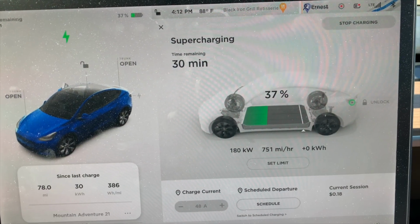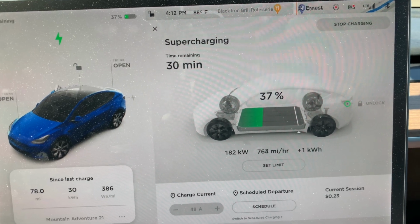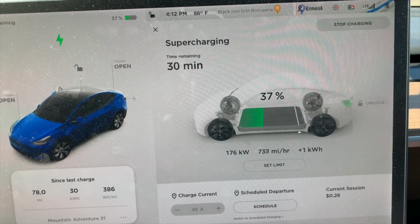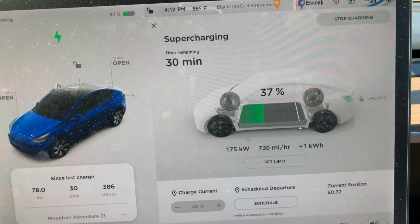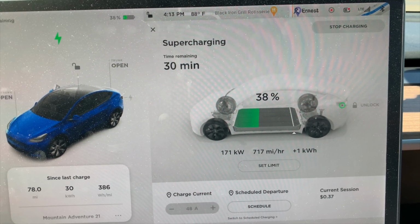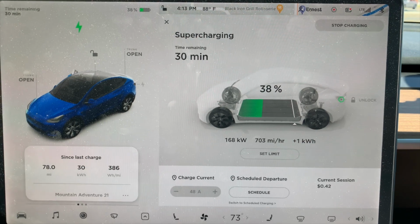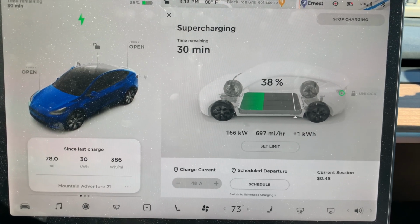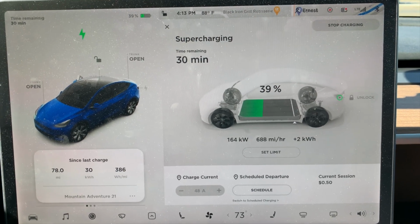Even though we're at 37%, 180 kilowatts, still cruising up, and settled it. That was kind of the top there, but still good rates, and gonna be here about a half hour. We're still fighting the wind, so I'm gonna check the navigation, see what it suggests. A better route planner said we needed to be about 88%, so we'll see what Tesla thinks.